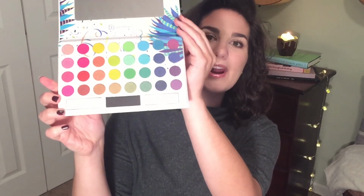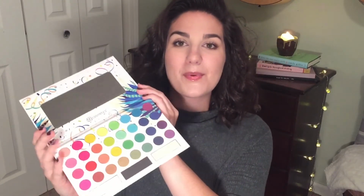I got the BH Cosmetics Take Me Back to Brazil palette. This is the original, this is not the Rio version, but that's okay because I wanted the mattes and the Rio is like the shimmers. So definitely am super ready to play with this because look how pretty it is. Oh my gosh, it is so bright and beautiful. There are so many wonderful colors in here, everything from reds and pinks all the way up to your purples and blues.